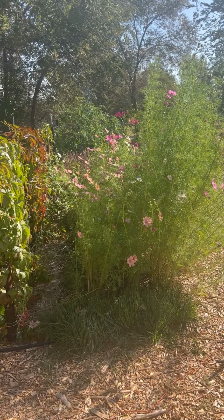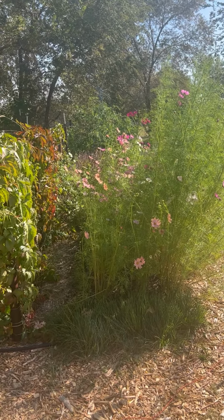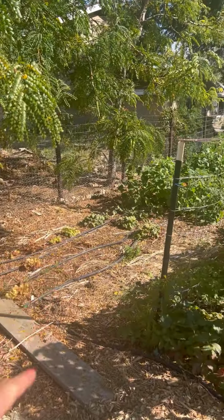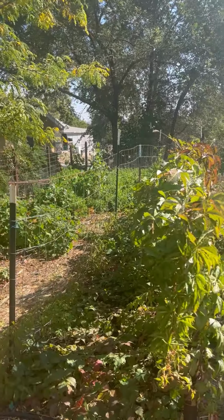These are three 25-foot beds that are either in perennial, vining, or vegetable productions, aside from the Cosmo area. I planted vegetables in this area and they didn't come up, so I just threw in some seed at the last minute so I wasn't wasting water. But so we have some heuchera growing over here. We've got some mint over in the back.